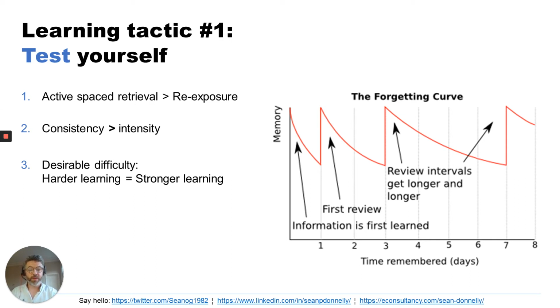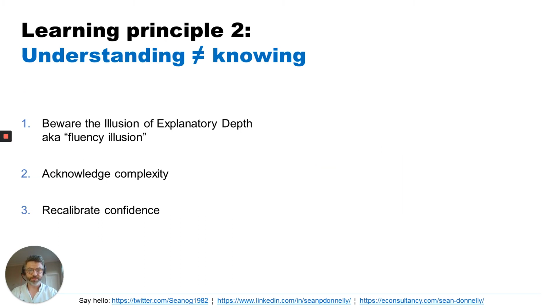And then finally, we've got the concept of desirable difficulty. It seems intuitive, but the harder you need to work to remember something, the bigger the spike in storage and retrieval capacity. So while testing yourself rather than rereading might seem more difficult, it actually leads to more durable learning. And let's not forget, even though it is more uncomfortable than rereading, it's actually a lot quicker than going back over all of those old notes.